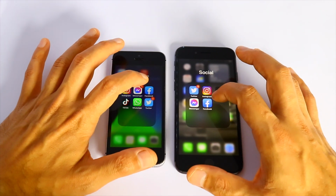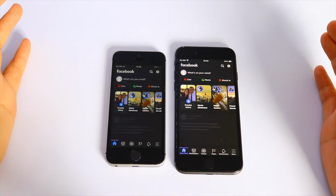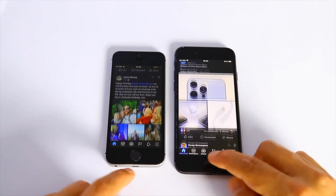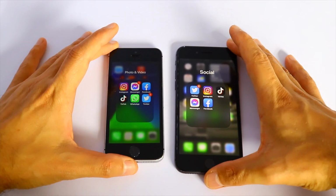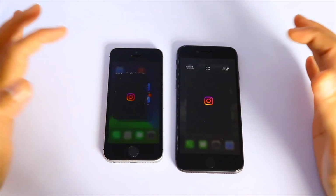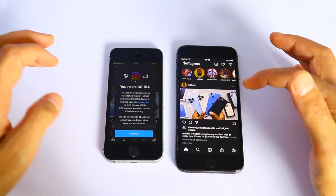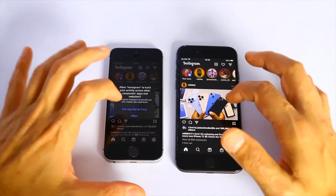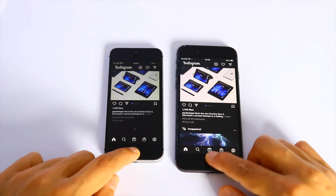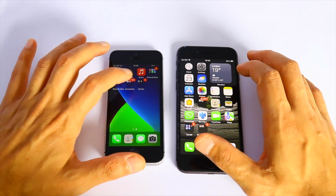Let's open the Facebook app in 3, 2, 1. I think this was the iPhone 8, but you are the judge. Okay, let's open Instagram in 3, 2, 1. This was the iPhone 8 and the iPhone SE first generation was behind, maybe a second. Okay, interesting. So let's open some games now.